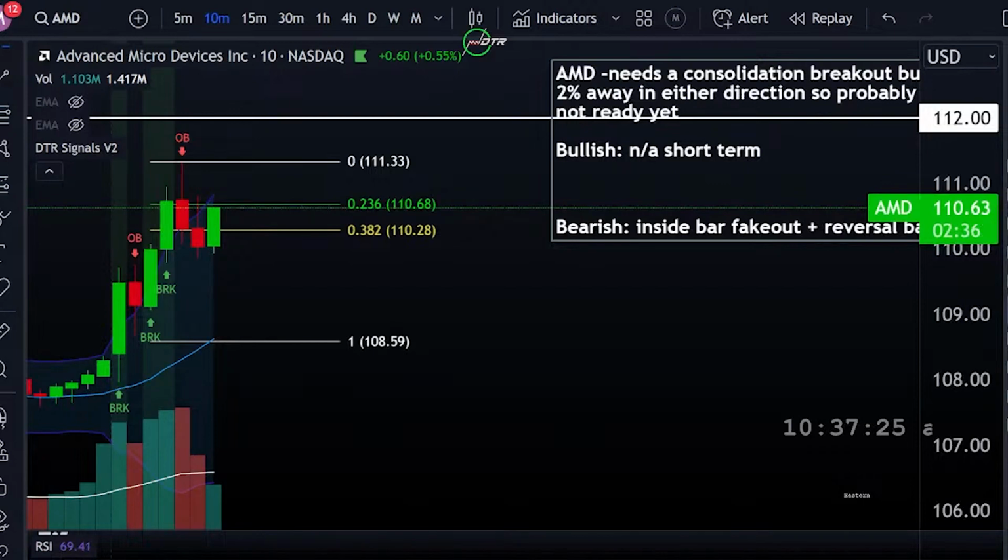Okay, so watching closely here, right? Watching closely. 10 cents away, give or take. Okay, watching. Give it a sec. I want to see the fake out above that wick pretty much. Okay, watch.